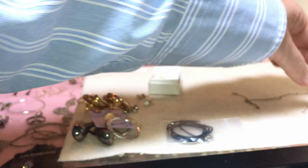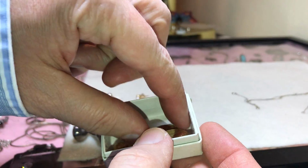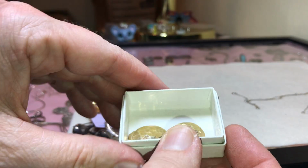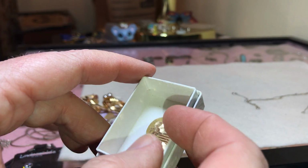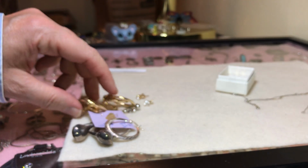So that's gold. Little sterling thing there. This is gold. It says 14K on the end, like right there on some of these. And I don't know, you know, people donate this stuff. I don't know why that got thrown out, but I guess they missed the mark.